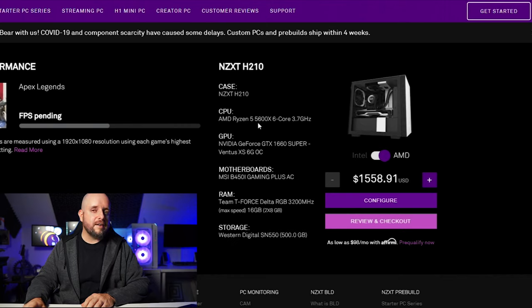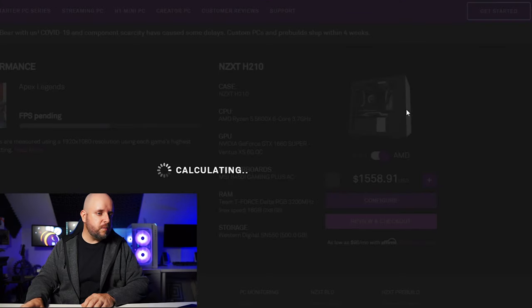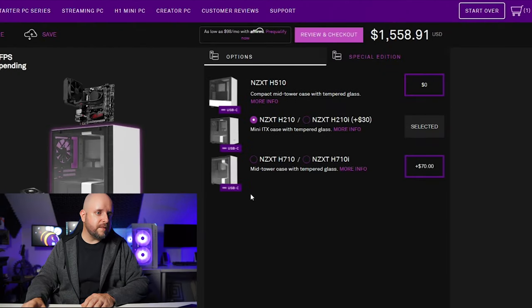However, you have a 5000 series AMD processor. Now, it does bring you down to a 1660 Super from the 2060. But let's configure it and see what's available. There's also a couple other things to take note of, and I'll just point those out because this happens a lot if you choose AMD with NZXT.